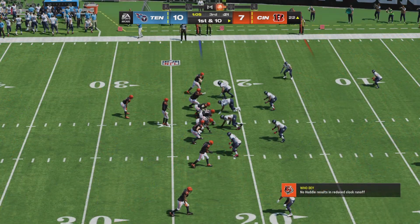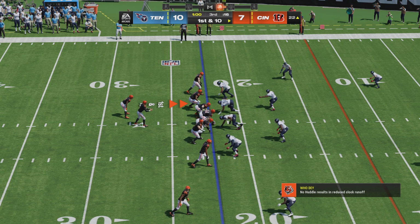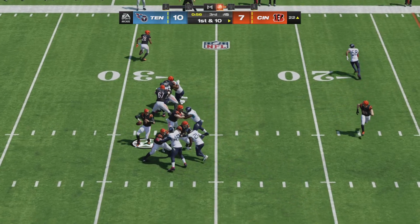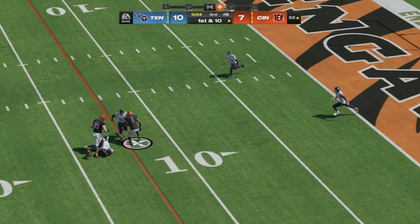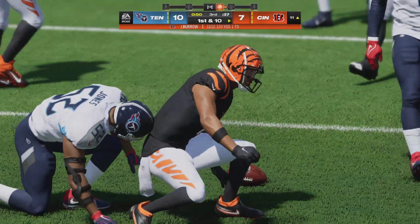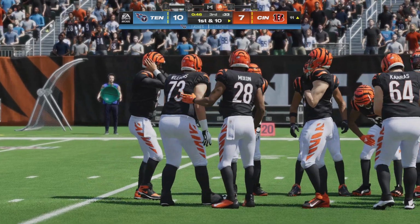Gotta love that efficiency. We couldn't ask for much more to this point in the second half. A gorgeous day, one score game, first and 10 here. Meanwhile, Burrow's throw taken in here by Chase. And he's going to have a gain of 11 before he's brought down, first and 10.